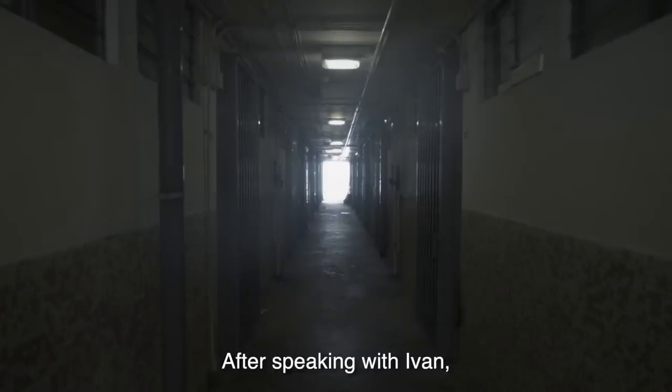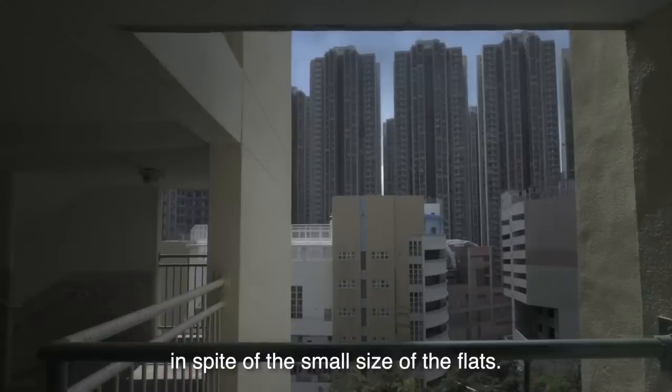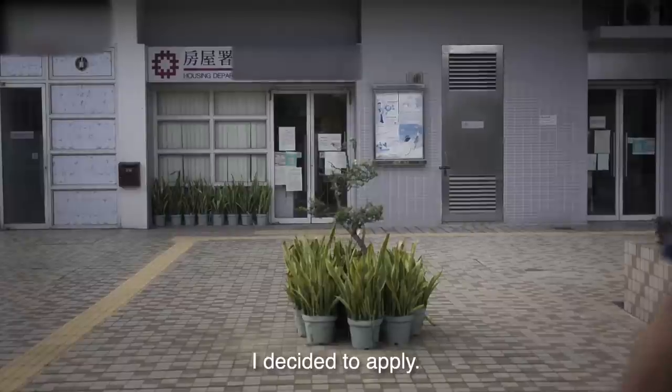After speaking with Ivan, I found young people still find the significantly lower rents attractive. In spite of the small size of the flats, I decided to apply.